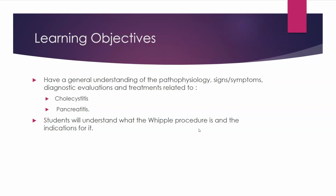Some of the learning objectives that we'll talk about will be cholecystitis, pancreatitis, and we'll talk about the Whipple procedure.